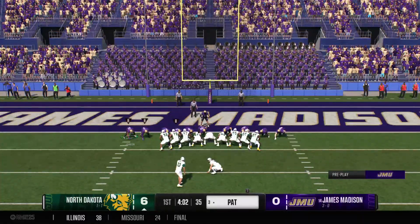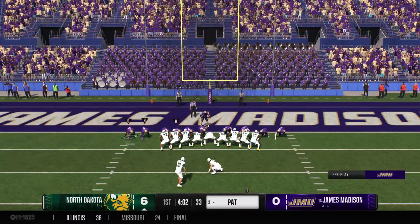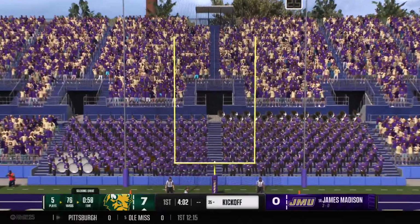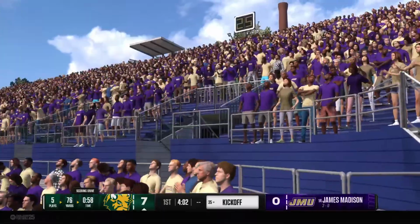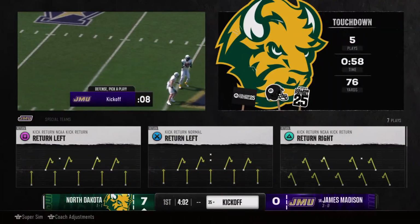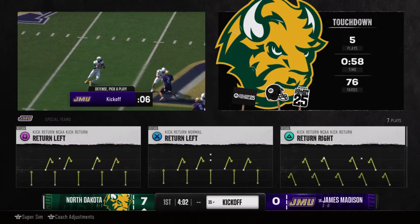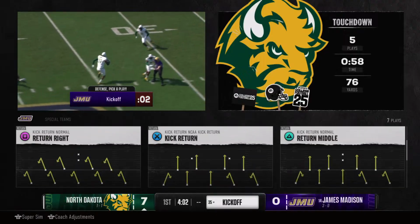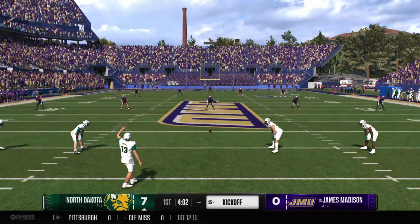Lining up to tack one more onto that lead. And the extra point is good, and it's 7-0. A very efficient 5-play scoring drive. And they cap things off with a touchdown pass from 59 yards out. Kickoff team is on the field.